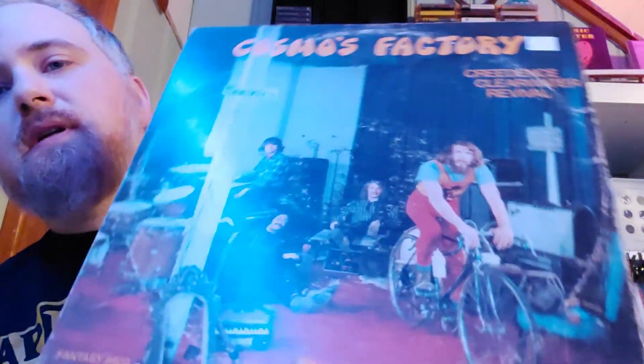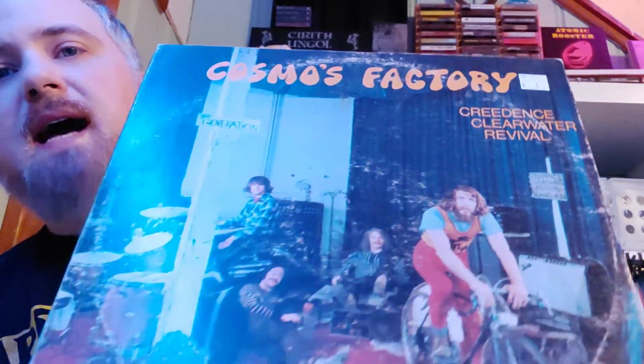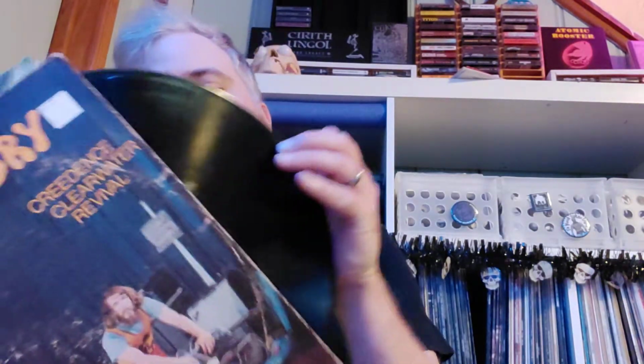I'll do these two at once. These were a little rough condition. They're pretty scraped up. Need a good cleaning, but Cosmos Factory, Creedence, on the Fantasy label, and I also got Creedence Bayou Country. Another good one. Creedence, you can't go wrong with Creedence.